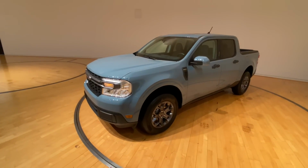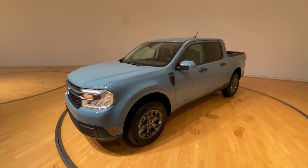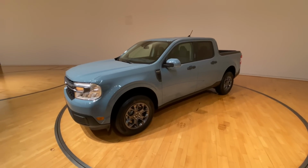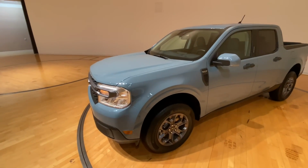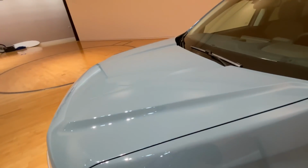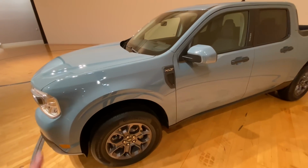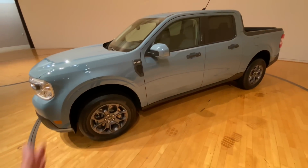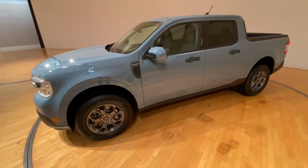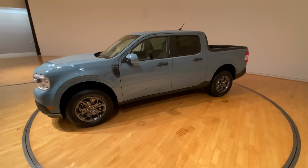Now if you want a little bit more capability, if you want all-wheel drive, there is another engine option. It is a 2-liter gasoline turbocharged engine, similar to what you'd find in the Bronco Sport. That one makes about 250 horsepower, somewhere around 277 pound-feet of torque. And that one has a conventional 8-speed automatic. You can still get it in front-wheel drive, or you can get it in all-wheel drive. But if you want a conventional transmission, if you want all-wheel drive, then go for the 2-liter turbo.